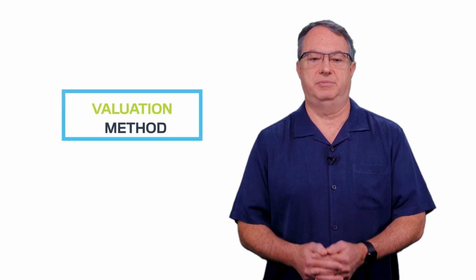The valuation method used. How did the practice determine its value? They might have focused on their ability to generate income or profit, the sales prices of similar practices in the market, or the value of their receivables, cash, equipment, and tangible and intangible assets. Each method will yield very different final figures.